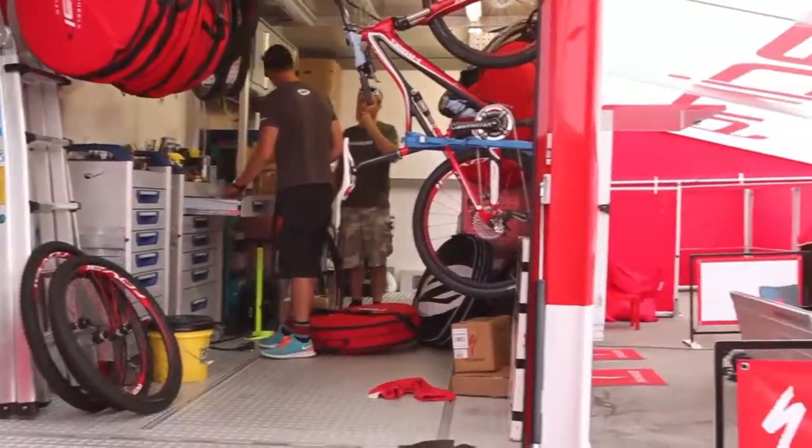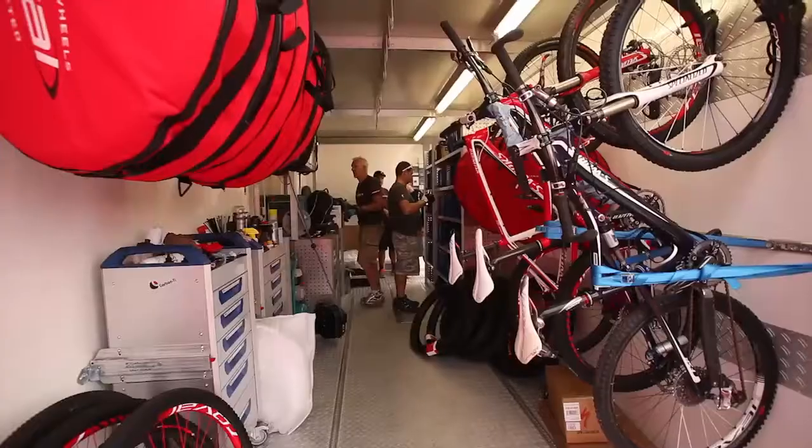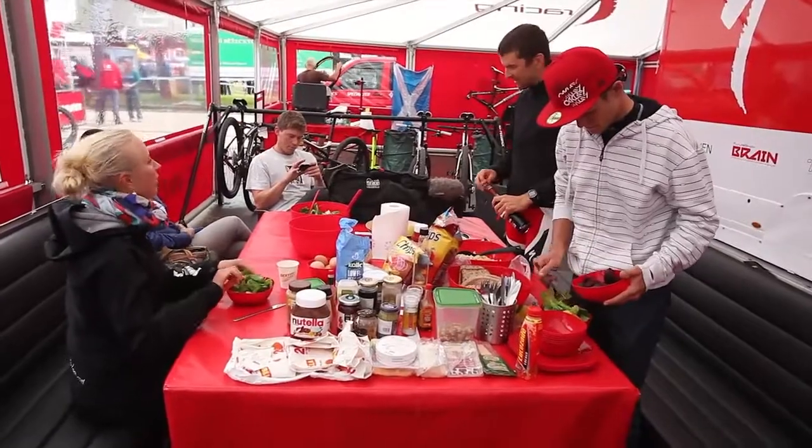Now we arrived here in Nove Mesto. This morning we started to set up. Maybe another hour to take the bar out, make sure the coffee machine is working before the riders are coming in. That's now the home for this week.